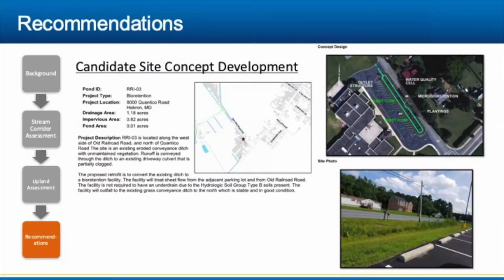So this is an example concept plan that we put together. Each concept plan is going to have any potential issues stated and any benefits. And we put together a little map with any structures.